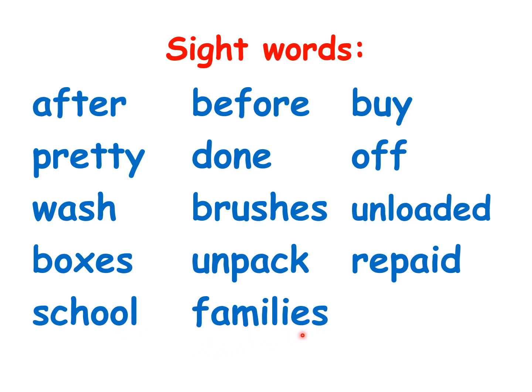And the last word, families. Okay, families. There was a Y here. It was family. If I'm talking about one family, it's going to be family. But because there are many families, I cross the Y and add I-E-S.